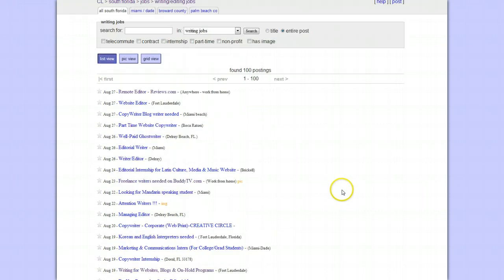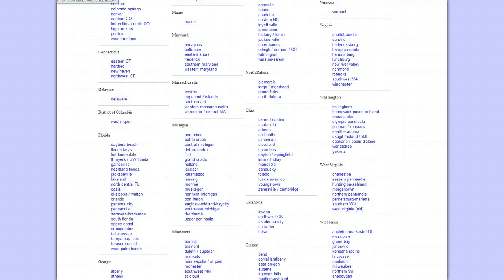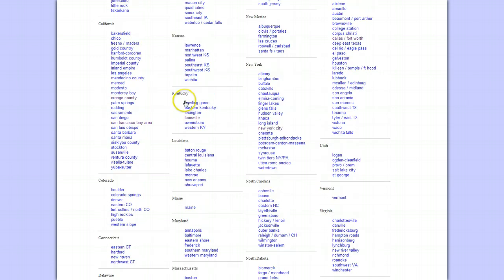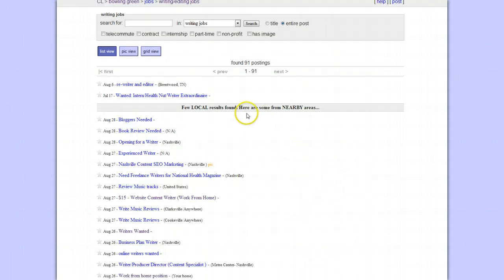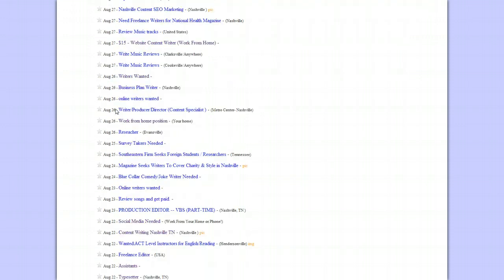I'm going to go back out, and I am going to go into just a city that is kind of smaller, just to show you guys the difference between where you would see more of these scams. Let's just go right here and let's see what we find. Okay. Let me see. I'm going to scroll down. Okay. Let's click in here.